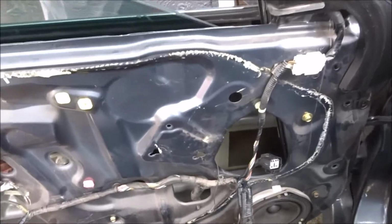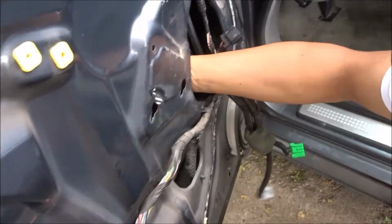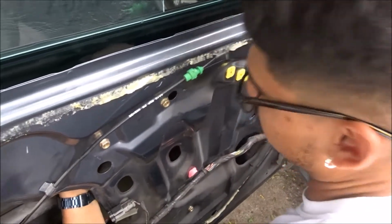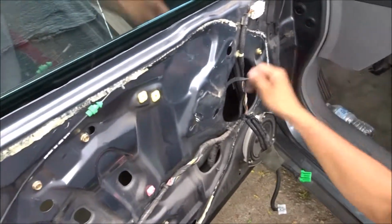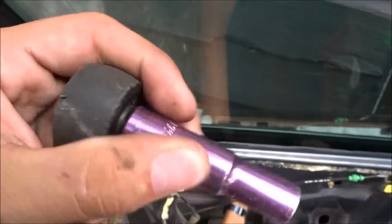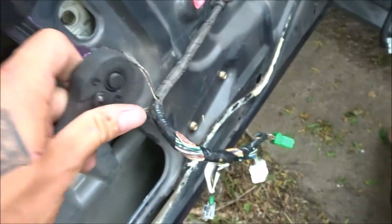That wire was holding the window up, so we took that wire off. Yeah, look at it. Piece of shit. Hey, that's gonna fall. Got the tin. You know, them Harbor Freight special tools right here.